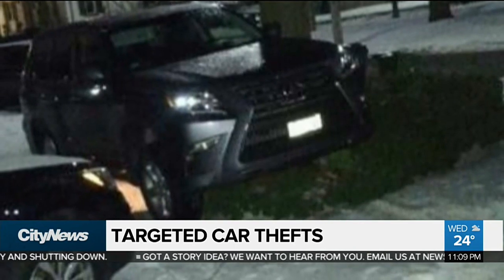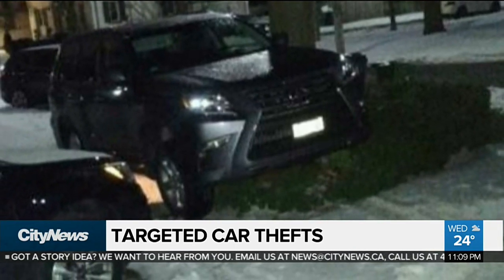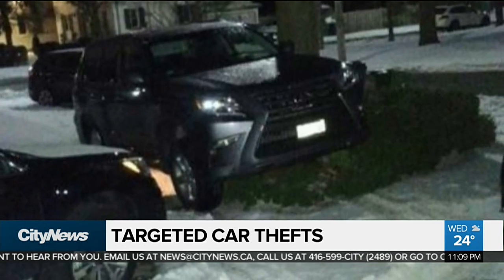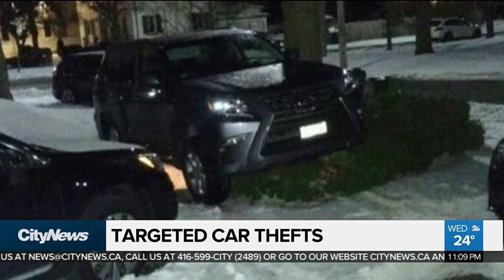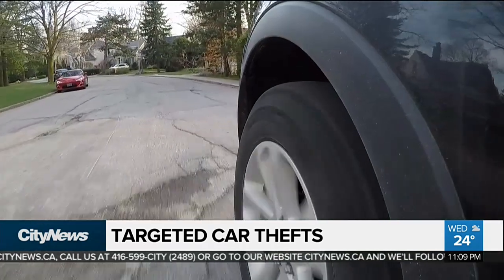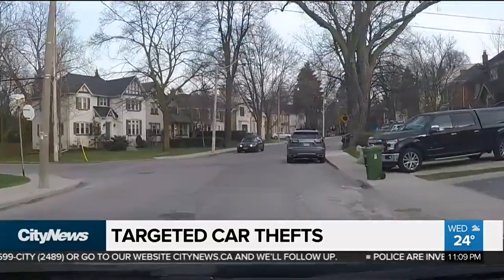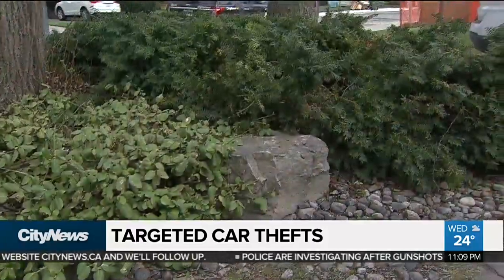That's what David says he and his wife woke up to at 5:30 a.m. just weeks ago. Their 2015 Lexus GX 460 sitting on top of bushes. The SUV was locked and blocked in by the family's second car and by a neighbor's vehicle adjacent. He says they didn't attempt to break into any of the other luxury vehicles that were easily accessible in the neighborhood. He filed a report with Toronto police.